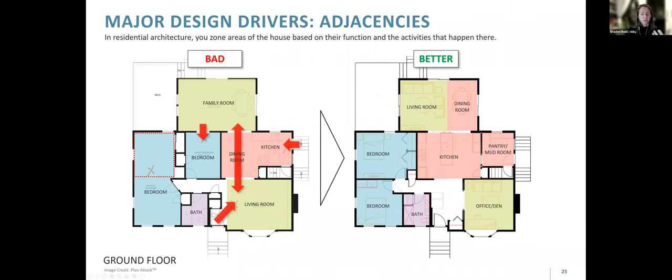So then the other thing we think about when we're looking again in a floor plan view is how adjacencies work. And you would do the same thing if you were planning a house. In this example, this architect, who does what he calls plan attacks, dissects a floor plan that's not very well laid out and points out all the deficiencies of it, and then reorganizes things so that it's more efficient, better designed, and more functional. And we do the same thing in healthcare architecture.